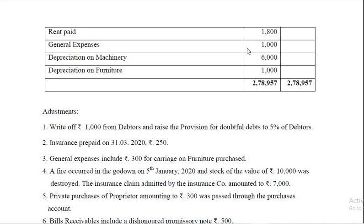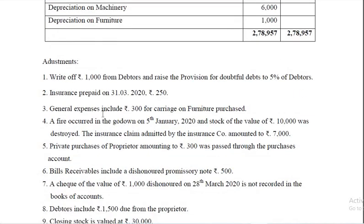So actually the entry is furniture account debit to either cash or bank account. General expenses include 300 for carriage on furniture purchase. So it should be added to furniture and it should be deducted from general expenses. It is included in general expenses, therefore it should be deducted and added to furniture.